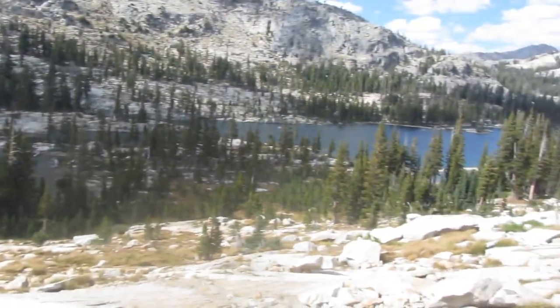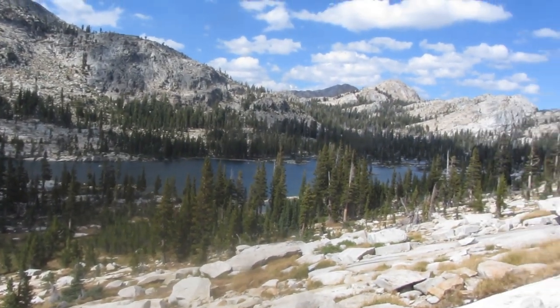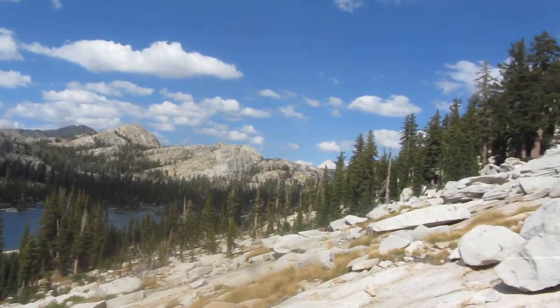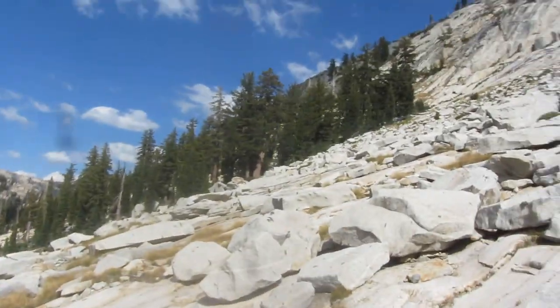This is the lake. Our campsite's straight over there. But we are on a boulder flow. Look at this.